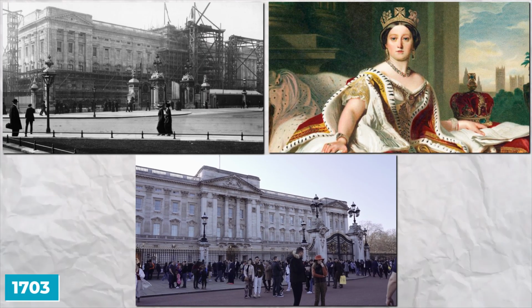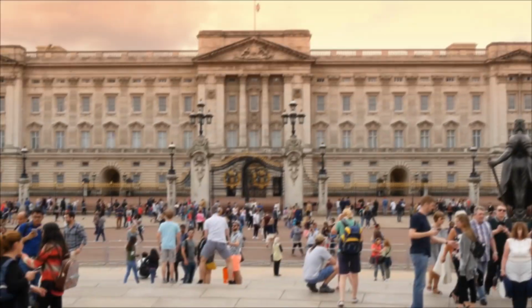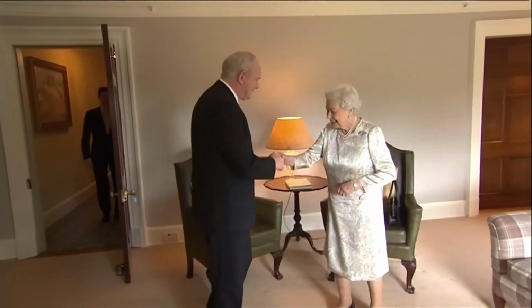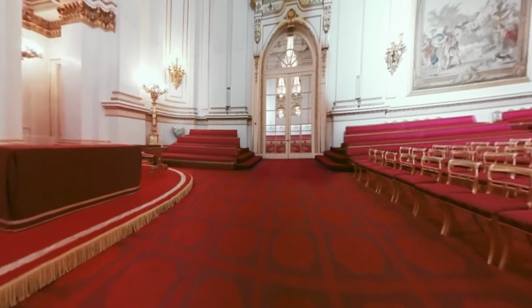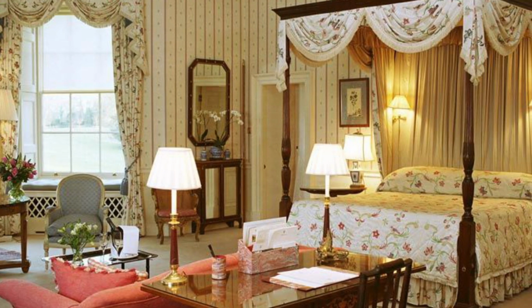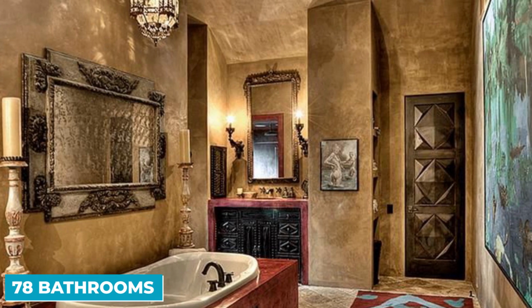Originally built in 1703 and transformed into a royal dwelling by Queen Victoria in 1837, Buckingham Palace is more than just a large building. It's structured in a way that supports both the public functions of the royal family and their private needs. The palace includes 19 staterooms where official events are held, 52 bedrooms for royal family members and their guests, 188 bedrooms for the staff, 92 offices, and 78 bathrooms.